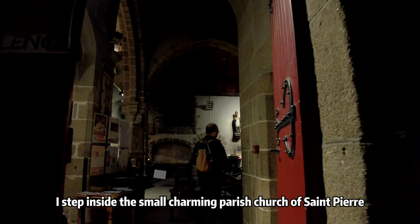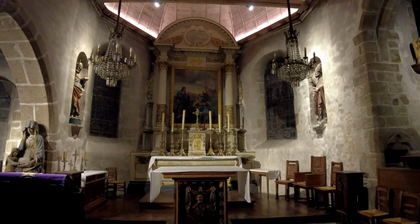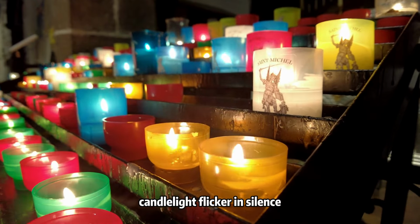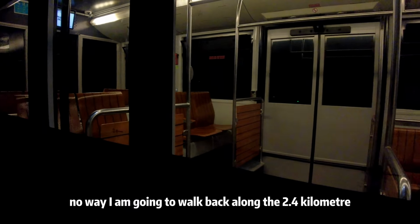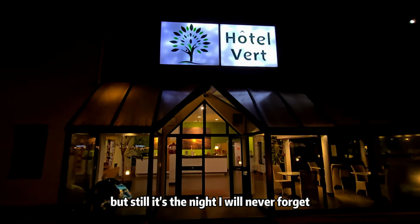I stepped inside the small, charming parish church of Saint-Pierre. Candlelight flickers in silence. That's a perfect end to a chaotic day. I am back out in the cold wind from the Atlantic. No way I'm going to walk back along the 2.4 kilometer land bridge, so I caught the free shuttle again. Today did not end up the way I planned, but still, it's a night I will never forget.